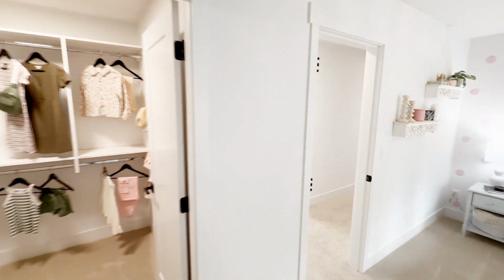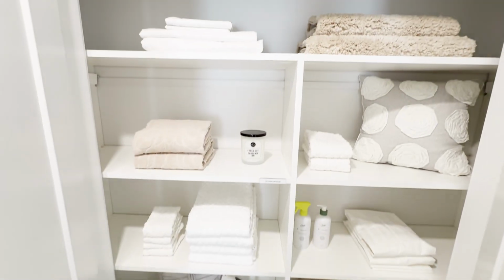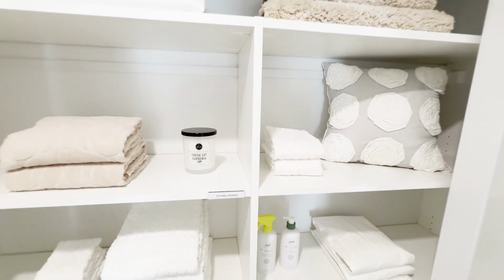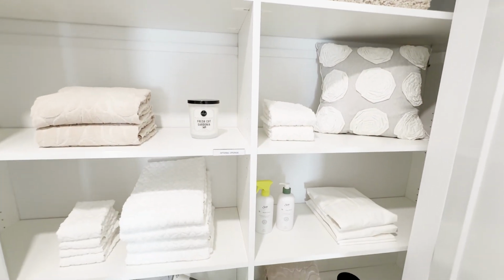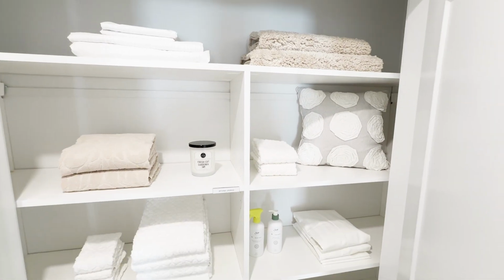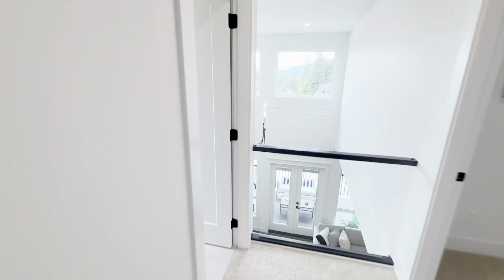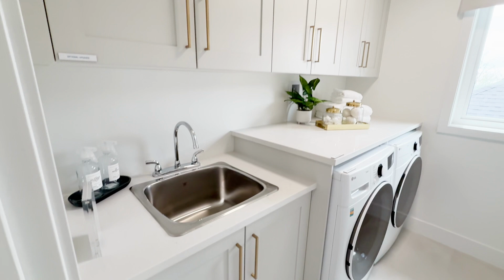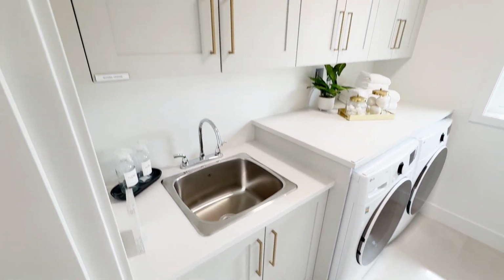And then now we continue on. This is actually, wait, first to the left here you have a bit more storage. Put some towels in here. And as you can see, this is an optional upgrade, so it's not going to come with this if you want to turn this more into a storage rather than a linen closet. But this to the left, this is, funny enough, one of my favorite rooms in this whole entire house, and it is the laundry room.